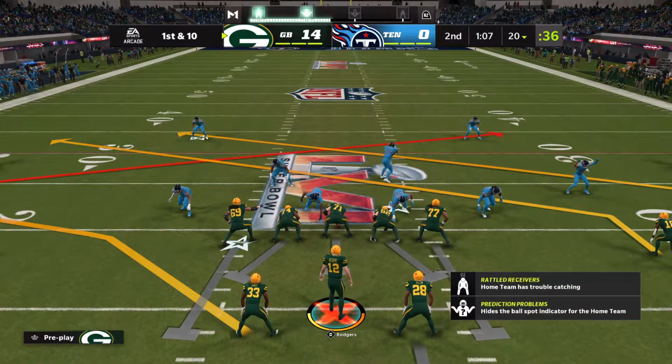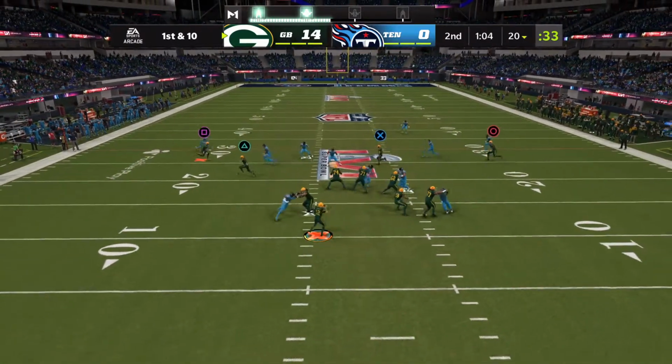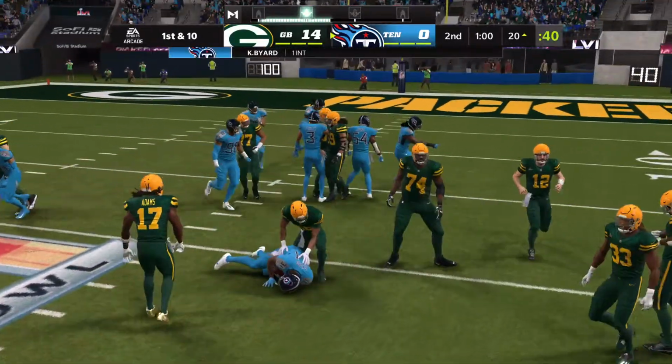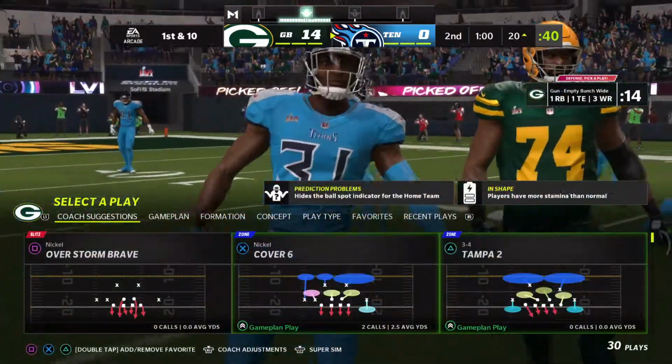The Packer offense ready to get their next drive underway. Throwing on first down is Rodgers. And now this is intercepted. My goodness. Picked by Kevin Byard. And he's going to get this one back to the 20-yard line.